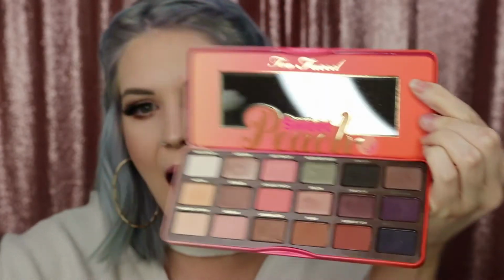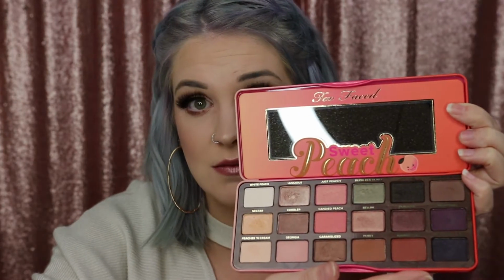But I love the textures of these shadows. They're really, really great, and I think you can create a wide range of looks with this. You can go really light and girly and cute and dainty, like for the day, and then work your way over to this side of the palette and make it more nighttime appropriate, whatever eye look you're going for. So this palette, Sweet Peach, it's a goodie.